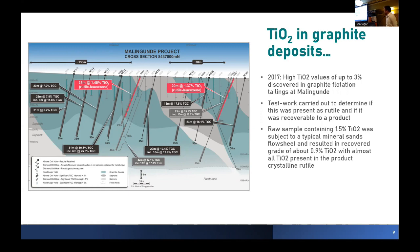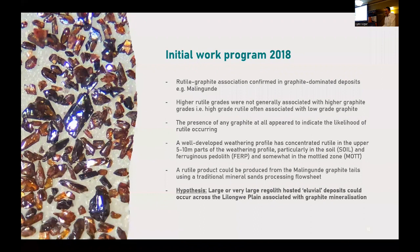So we actually took a sample of the tails post graphite processing. So graphite had been floated out of it, and we're left with this sand tails. I took it to AML down here in Osborne Park, and I asked if they'd ever done any mineral sands work. You might know Jacob, one of the key metallurgists down there. I asked him to put it over the table and see what he could do with it, and he was able to make a high-grade rutile product out of it.